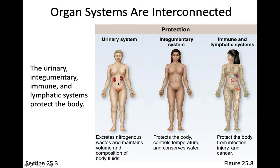You have your urinary system, your integumentary system, and your lymphatic system. These guys also work together to protect your body from outside harm. Your urinary system is going to work by keeping the internal environment stable, by getting rid of toxins that you might eat. It's also going to get rid of waste products that build up in your body via metabolism, the process of breaking down food. It's also going to get rid of organisms that may try to enter the body through the urethra, through the urinary tract.